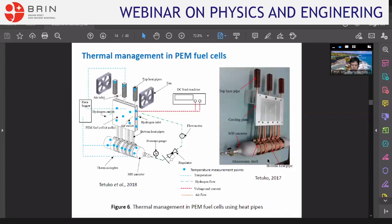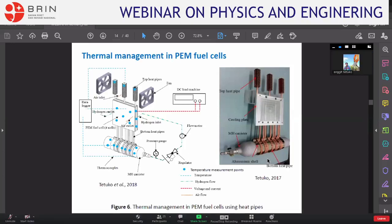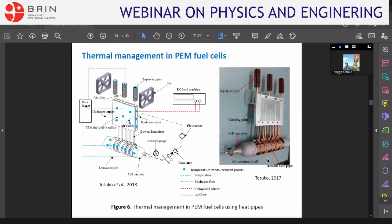This is a case study where a heat pipe is used in thermal management of PEM fuel cells. In this schematic diagram or experimental setup, we try to manage thermal in a PEM fuel cell that can produce electricity up to 200 watts. We thermally couple the systems using metal hydrides. The PEM fuel cell needs to remove heat in order to maintain its working temperature. On the other hand, the metal hydrides need heat for their endothermic reactions to enhance the hydrogen discharging rate. So in this system, we try to manage the heat dissipated from the PEM fuel cell and transfer it to the metal hydrides.